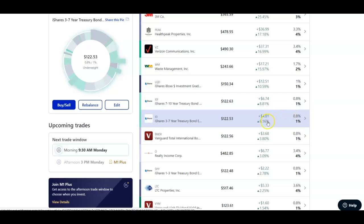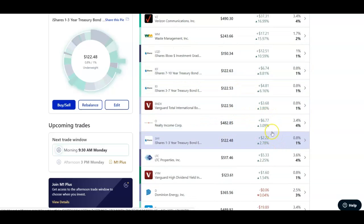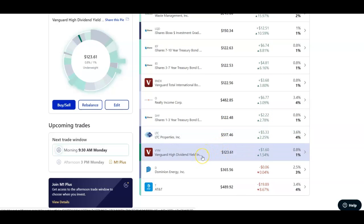But we follow the rest of it down here. We got O Realty Corp is up 3%. This one is a monthly dividend payer, and they pay, I want to say maybe around 5%. So they are nice to have in there. LTC Properties is another real estate investment trust that I have in here that pays a nice dividend. And then we get down to the Vanguard High Dividend Yield ETF. I only have 1% going into that, so I'm probably going to start upping that.